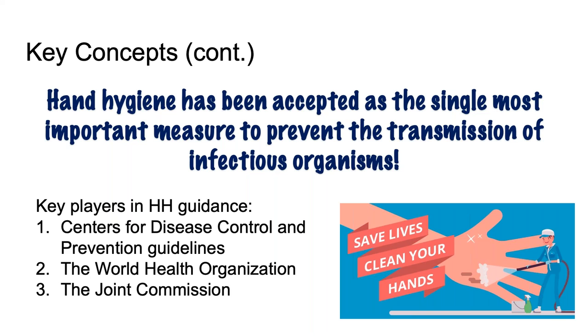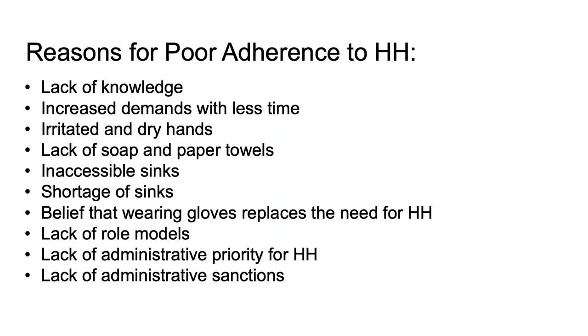Key players in hand hygiene guidance are obviously going to be our Centers for Disease Control and Prevention, the World Health Organization, the Joint Commission. All of these people have lots of resources when it comes to hand hygiene.